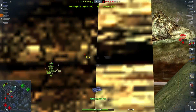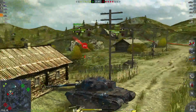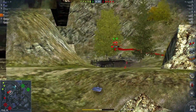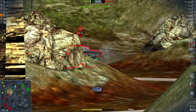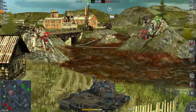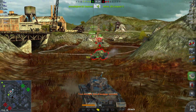That's called German accuracy. And that's called still being spotted. Yeah, 62A, you're pretty dead. Okay. Somebody shoot this Leo. No? Okay. Fine, I'm gonna go and push in on the 62A. 62A, I think, got an armor buff.